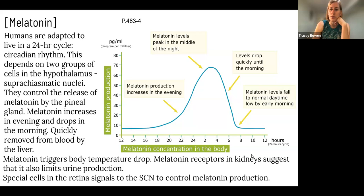The melatonin receptors in the kidneys suggest that the kidneys also limit urine production at that time, so you're not as likely to pee yourself. And then there's special cells in the retina, which are in the eye, that send signals to the suprachiasmatic nuclei. That's what this SCN stands for, to control that melatonin production. And so this is why it's recommended that if you have jet lag, you immediately get out in sunshine and experience the day, because that's going to help those retinal cells signal properly to the suprachiasmatic nuclei.